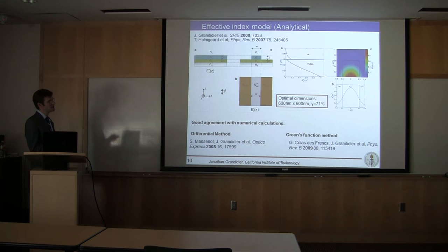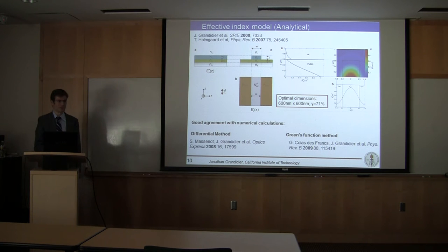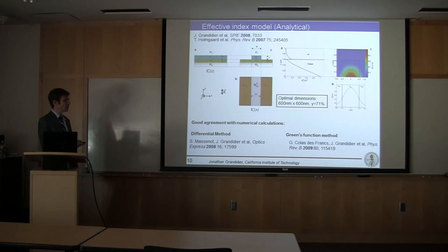And this calculation, which was relatively simple and straightforward, I compared it with some numerical simulation that gave some exact solution. The first one is the differential method that was developed by Yevgeny Popov and Neviere in Marseille. And the other one was compared from the Green's function method. And both of them, of course, gave very similar results, as well as similar results to the analytical model that I showed here.